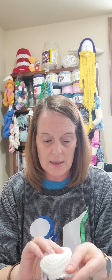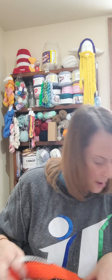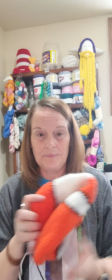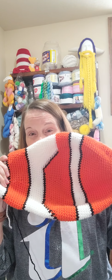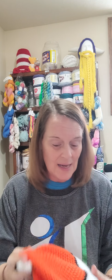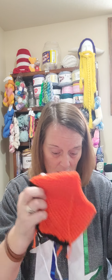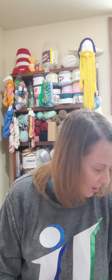So I still have the eyes, which will go on his big face right here. He's so cute. And then I have all the fins and stuff, but I think he's gonna be so cute. And like I said, I don't know who the writer is of the pattern. It's not on there. The part that they sent me, I don't know if it's a paid for pattern. I don't know anything about it. I just know she emailed me the pattern and asked me to make it. So there you go.